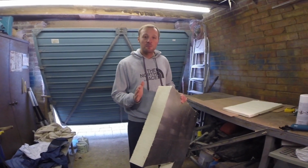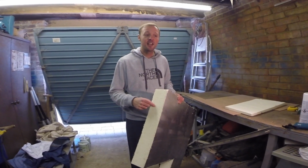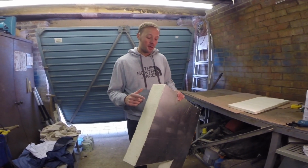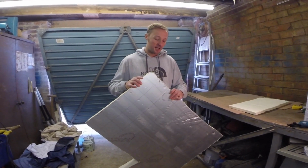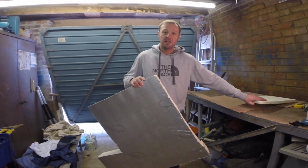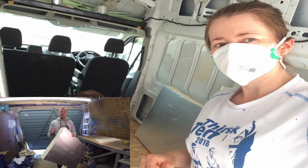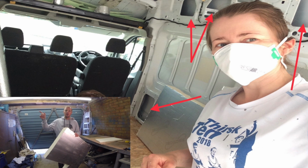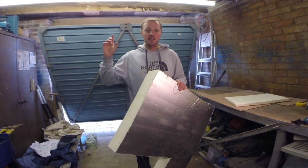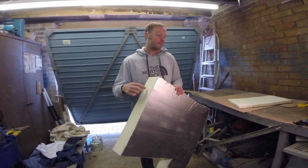So, I think the most important thing with the van build is to get the insulation right. If you get the insulation right, you'll feel warm, comfortable, and you'll enjoy the experience a lot more. We used this Kingspan that we got from B&Q. It came in 100mm sheets, 50mm sheets which we didn't buy, and the 25mm sheets. We used the 100mm sheets for the cavities inside the van wall, which I'll show you now, to fill it up, and then we used expandable foam to fill in the bits that the insulation couldn't reach.